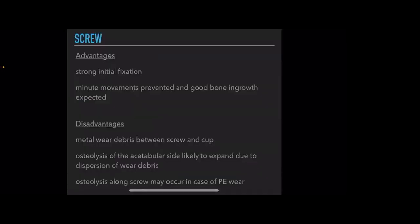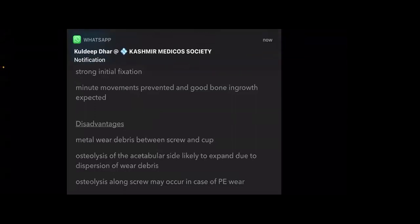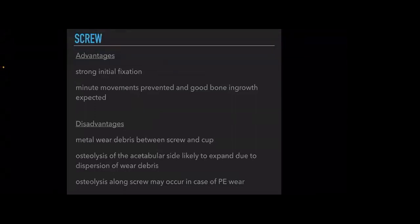Screw advantages are a strong initial fixation, minute movements prevented, and good bone ingrowth expected if there is no micromotion at the cup. Disadvantages are metal wear debris, because the metal-on-metal contact between the screw and the cup starts the wear, and then it starts spreading inside the bone. Osteolysis of the vestibular side is likely to expand due to dispersion of the wear debris, and osteolysis along the screw may occur in case of polyethylene wear. All these tracks allow the wear debris to go along there.